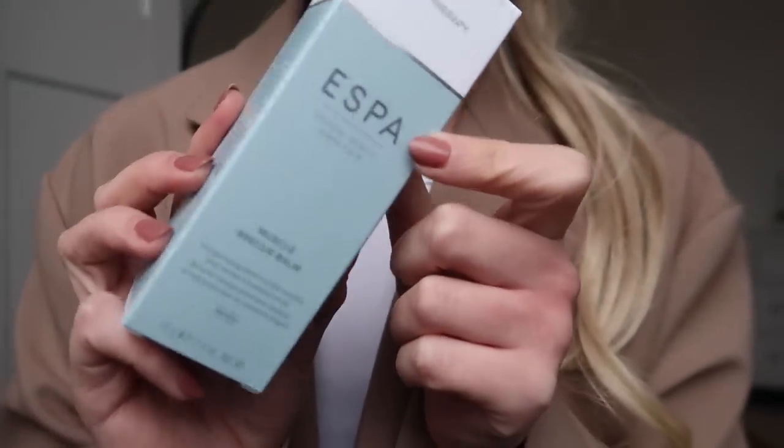And then I also got this, which is called the Muscle Rescue Balm. I've not tried this one before, but I have tried one from Mio Skincare, which is also another brand under this umbrella, but they do one and it works. It's amazing. So hopefully this will work as well. Kind of like if it's the same as the other one, it self-soothes and kind of heats almost.